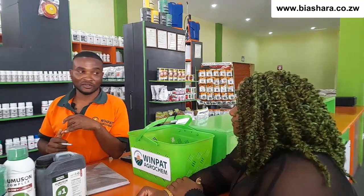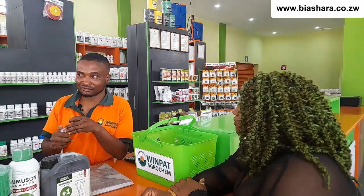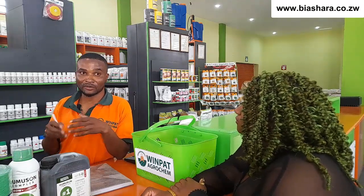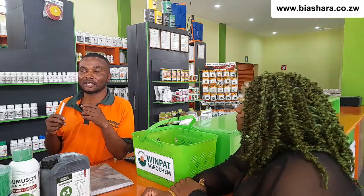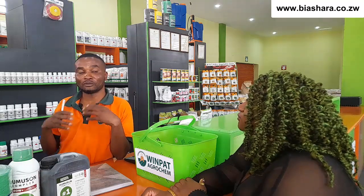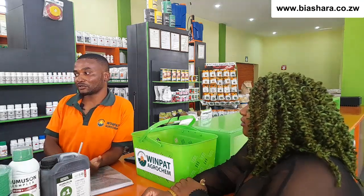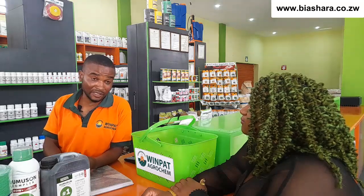The labor: pruning, spraying, trellising, and a lot more. Then, at times, we are in a flood of tomatoes, when everyone has harvested at the same time, so the prices will be very, very low. So that's why many farmers change crops.